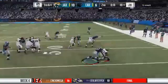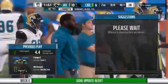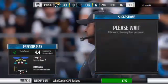On 3rd down, Fournette. And this one goes nowhere. Losing yardage on the play back at the 46. He lost 2, and it brings up 4th.